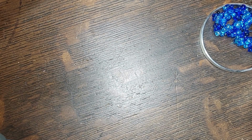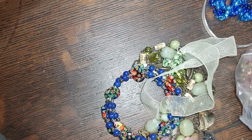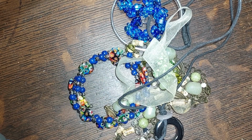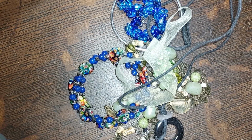Let's do some more of this. Ooh, I got a bunch of stuff here. Oh, look, another one of those. Oh, that's more than one of those. Okay, somebody already bought the other one. Let me grab the loose stuff first, and then we'll get into the bags.